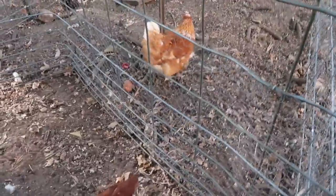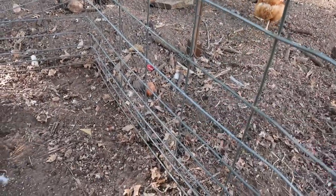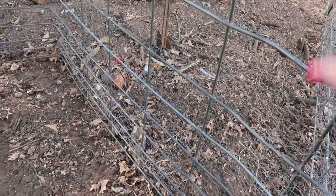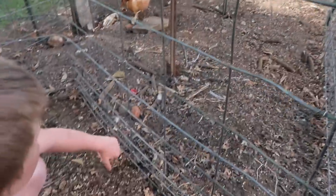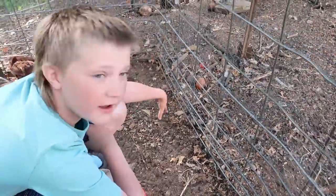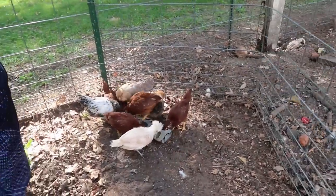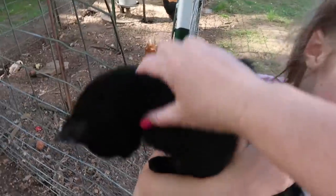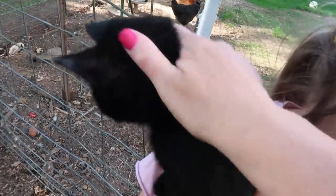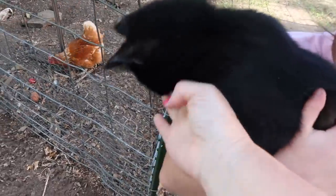So this is what we did yesterday. We put chicken wire here so that they can at least see one another to get used to one another, but they can't go through. The big chickens could hop up, but they could stick their heads through here, like say hi to each other. And get their heads pecked off. Get their heads pecked off, you think? Mm-hmm. Chickens can be vicious, can't they? Mm-hmm. And little Sugar, how are you doing this morning, Sugar Girl?